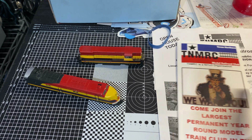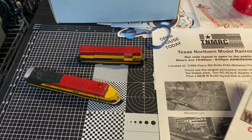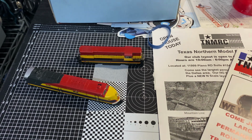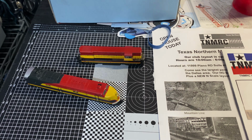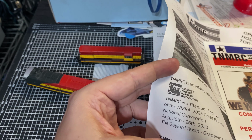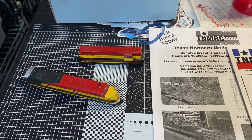Like I said, I am going to take a look at what these guys have to offer. They're over, I think, in Allen, which is just north of Plano. I think that's this group. I'll have to check it out, unless these guys are over near the Gaylord Texan, which is a resort hotel over in Grapevine, which is way too far for me to go on a regular basis.